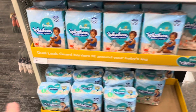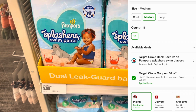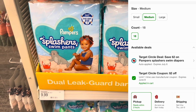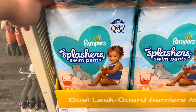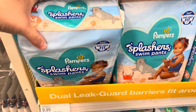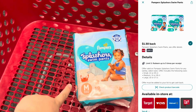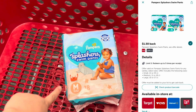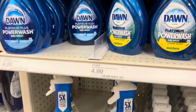Okay, so the first thing we're picking up is some Pampers Splashers. They're priced at $9.99, but we have a $2 Target Circle store coupon, and we have a $2 manufacturer coupon. So that basically makes this pack of Pampers just $5.99. And then I think we have like $1.50 back on Ibotta. I have to double check on that. But without the Ibotta rebate, it makes them $5.99. Okay, so yes, we have an Ibotta rebate for $1.50 back. So that pack of diapers comes out to $4.49.